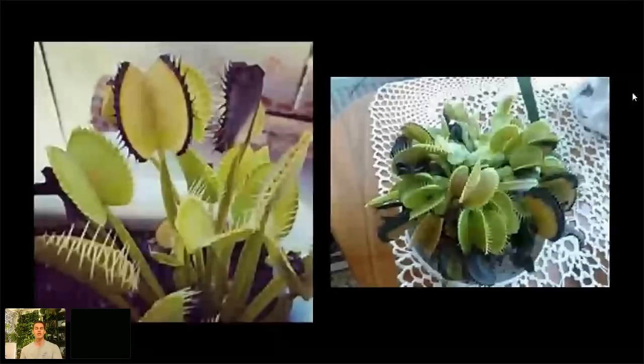So if you look at the picture on the left, you'll see that there's about 10 traps. A couple of them are blackening, and that's because they're near their end. They've opened and closed 3 times and they're dying. They're a leaf, so they'll die. You can cut them off. And in the center, there's going to be new growth. So over here on the right, there's maybe 20 traps.